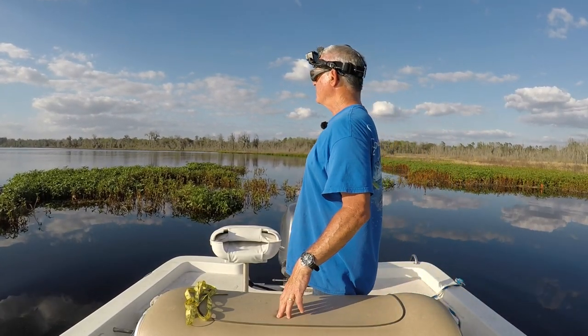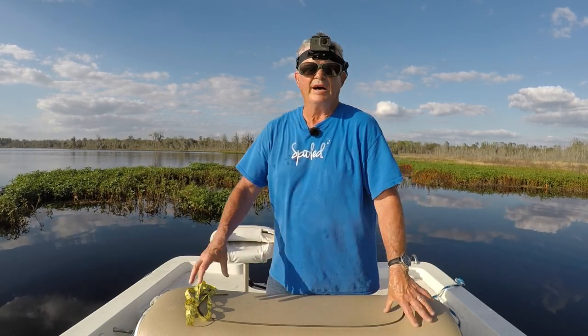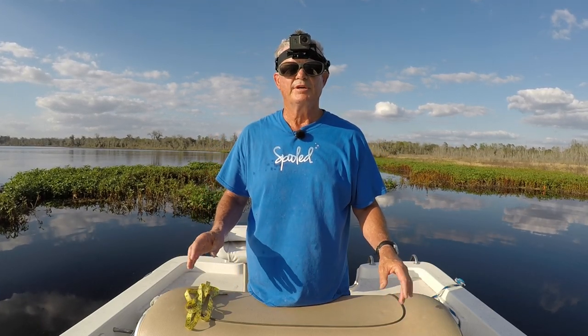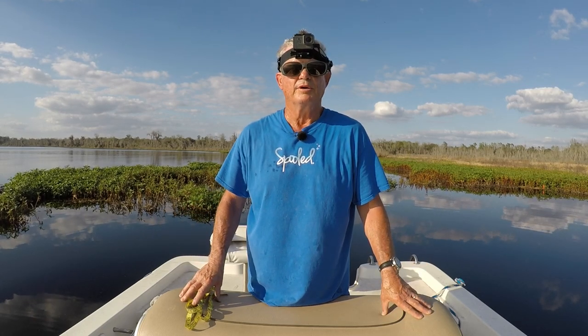Wait for that noisy airboat to get out of the way. All right, guys, I'm gonna go ahead and grab that fish out of the well. I'm gonna get a quick length and girth measurement, show her to you one last time, then I'm gonna send her on her way. Let her go right back in her home.